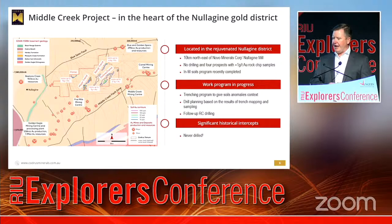We pegged all of these licenses and then set about doing some soil sampling. With the soil sampling, we quickly came to find a number of well-mineralized trends. We did some rock chip sampling and we're seeing multiple areas through the district returning plus 1 gram rock chips. So it's an area that is extremely underexplored.